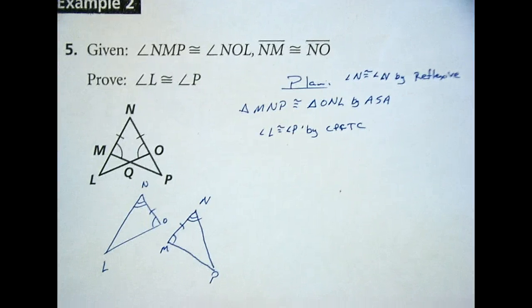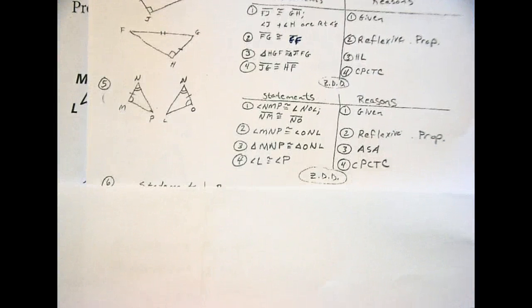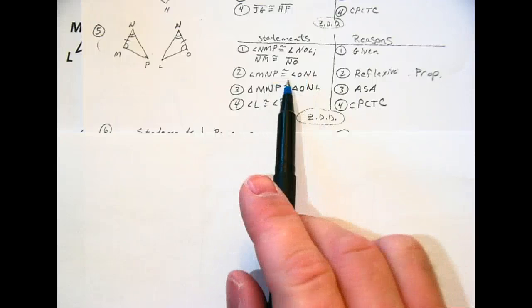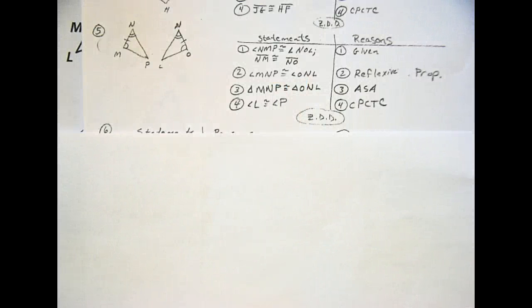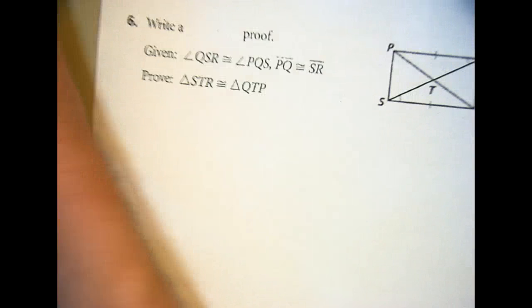Okay. Questions on that plan? How many are able to pick it out? Okay. So our formal proof on it should end up being using those pieces. There we've got it. Now you could just say angle N to angle N, reflexive, because that's the only angle coming from that. But that'll be okay. They get a little more complex as we go. Number 6 is a bit more difficult. Take a look at 6. Now you may not be quite done with 5 yet, but take a look at 6.